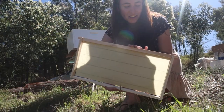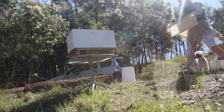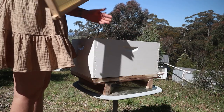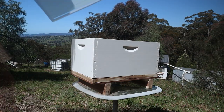Sam and I actually got to make some beeswax frames the other day with Alex, one of our beekeepers in the local area, which was so much fun. So we actually made some of these ourselves. They smell so good. They smell like beeswax and honey, and they're actually going to encourage the bees to come over.